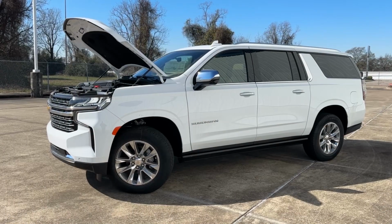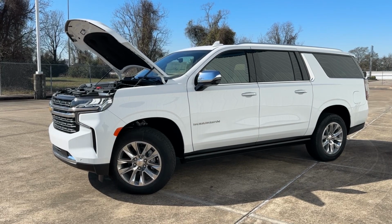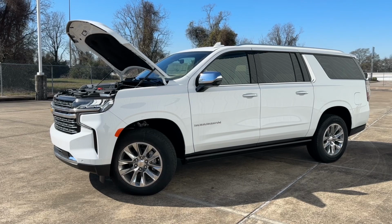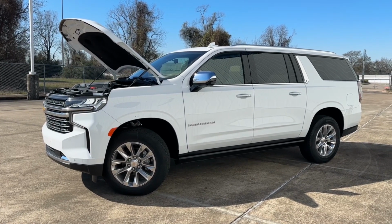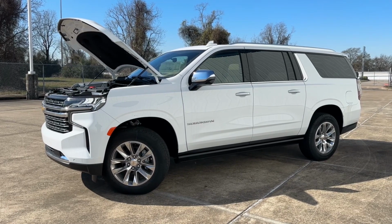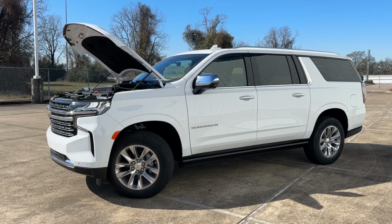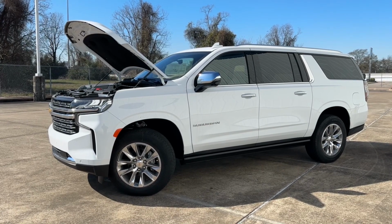And the engine on this truck is the upgraded 5.3-liter V8 that makes 335 horsepower at 5,600 RPMs and 383 pound-feet of torque at 4,100 RPMs. Connected to a 10-speed automatic transmission, this sends the power to all four wheels, which can tow up to 7,600 pounds. And as for fuel economy, it makes 15 miles per gallon city, 19 miles per gallon highway, with a 28-gallon fuel tank capacity.